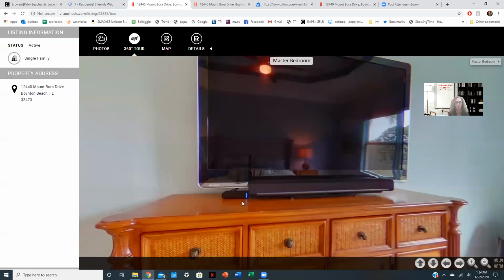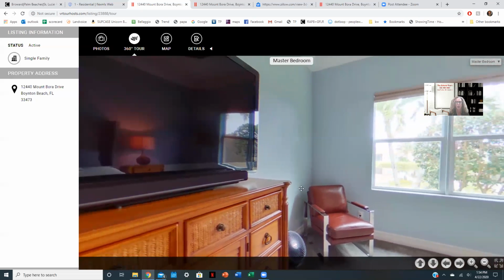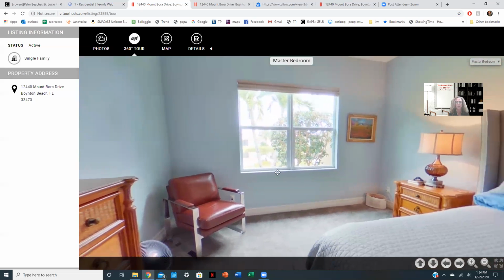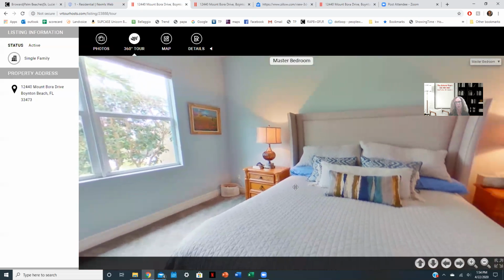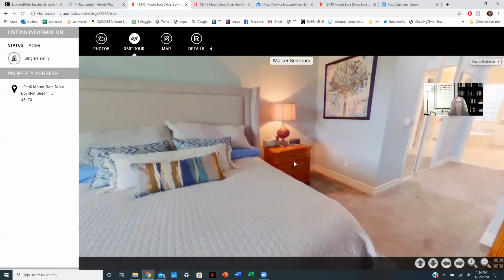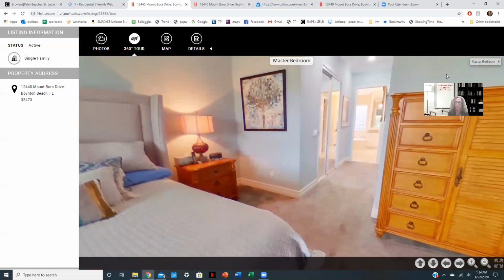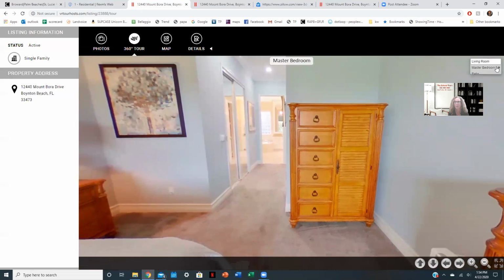Master bedroom. Here we go. So plenty of wall space, plenty of light coming in, plenty of room. There's lots of room. Some people actually put a little settee or a little couch in here. King size bed, lots of room for plenty of furniture. Two really ample walk-in closets. And in this house, the closets have some beautiful organizers, so you don't have to worry about where you put your things.